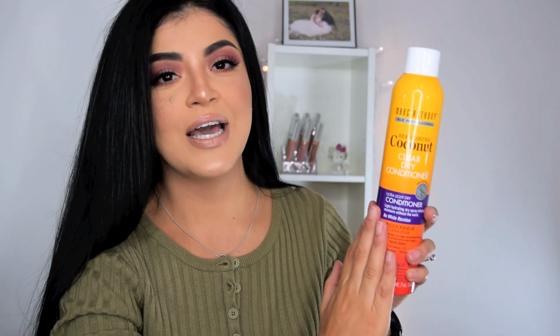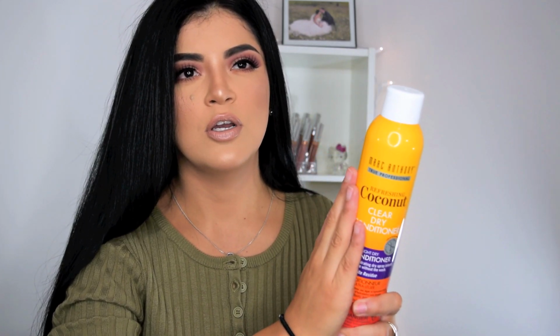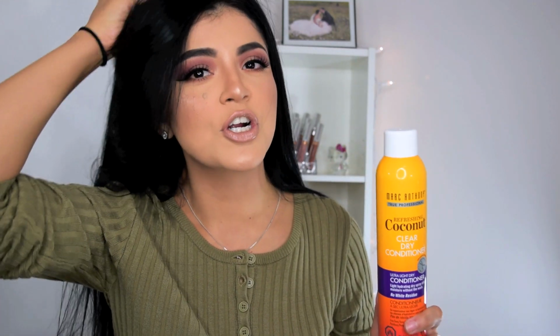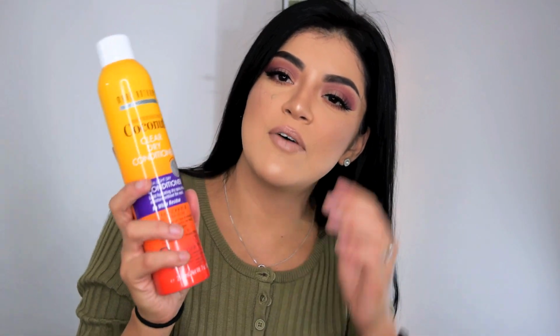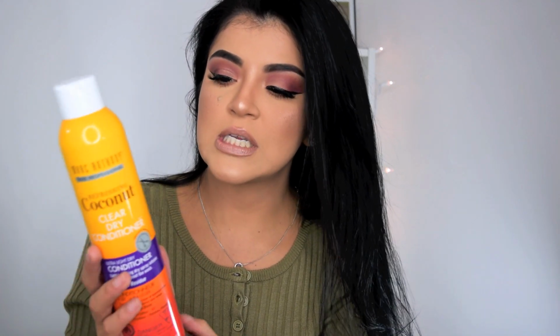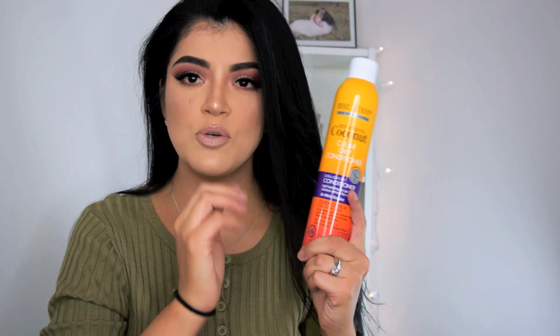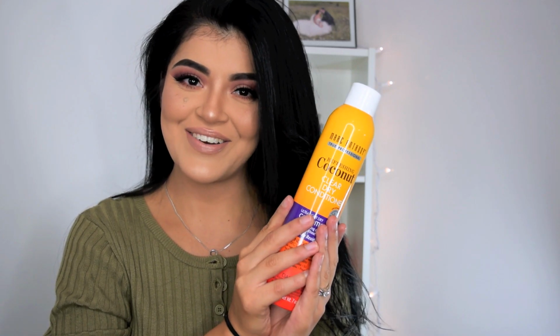This does not do that, and what I love about it as well is that it makes your hair look clean, but it also adds volume and texture. It just leaves a nice finish in your hair. Definitely recommend this. I've been loving it so much. I use it all the time when I see that my hair is getting oily and I don't want to wash it, or I just need that extra oomph. I just add this to my roots, and yeah, I like this stuff.